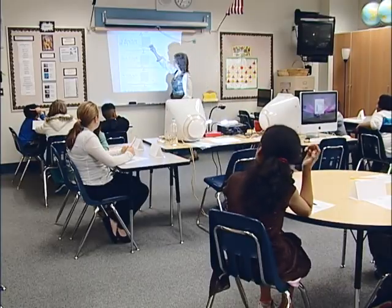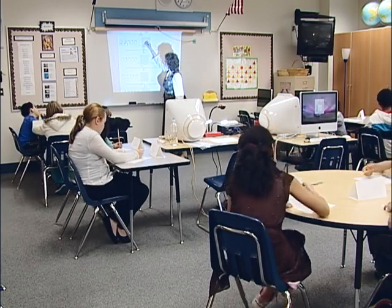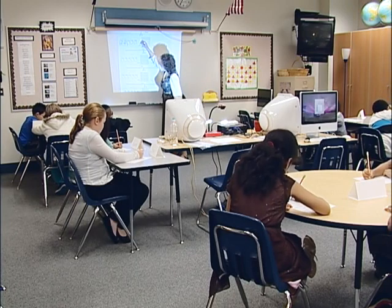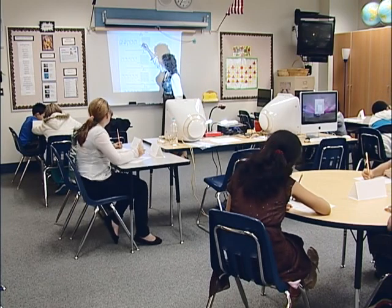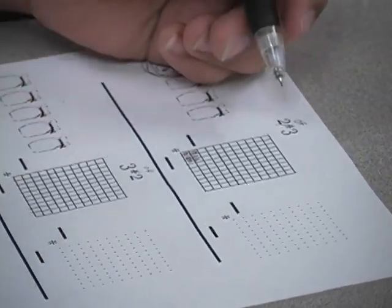Okay? Now there's another way to see 2 sets of 3. Let's put down 1 set of 3, everybody, right here. And then I'll need 1 more set right here. And that is 2 sets of 3. Would you give me a thumbs up if your brain can see 2 sets of 3 right there?